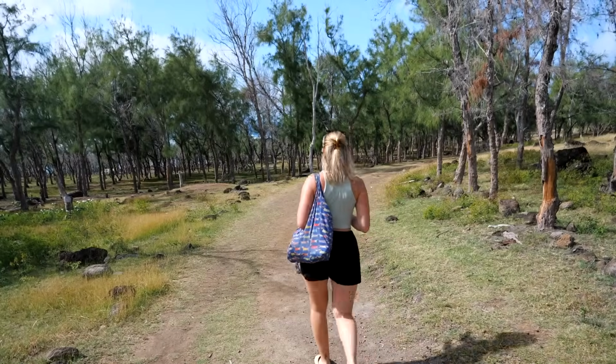This is it. This is Rodrigues. I'm out of breath after already 2 minutes, but the road has ended and we are now hiking to Tro d'Argent. Supposedly an hour's hike. We were told that we need to wear trainers, but we're wearing flip-flops, so I don't know, wish us luck.